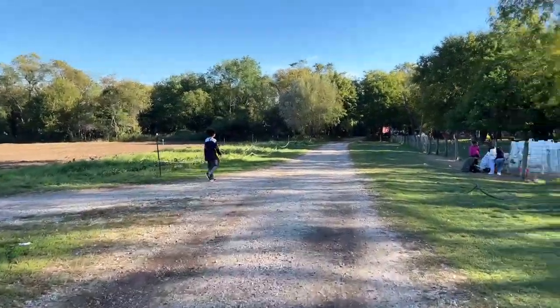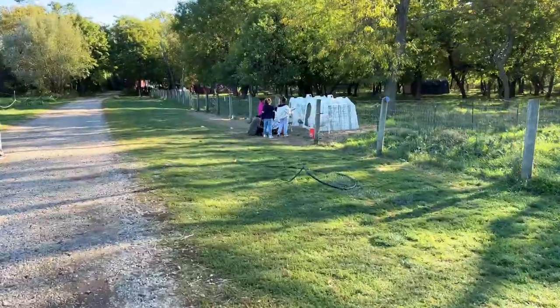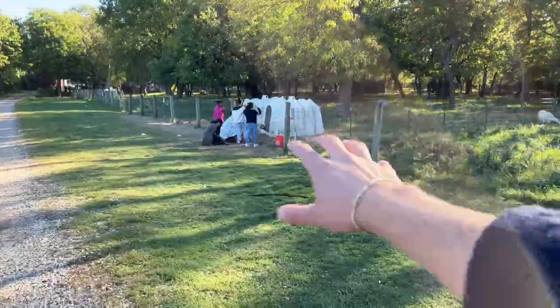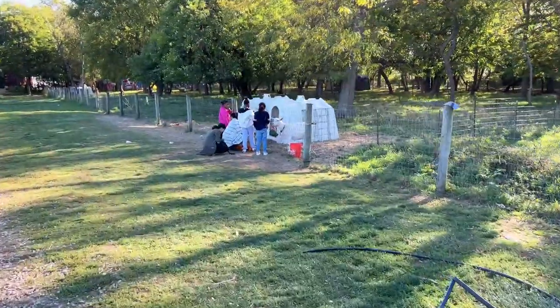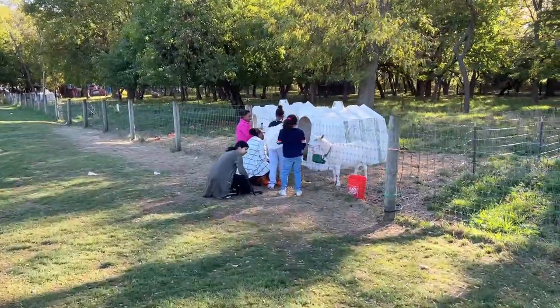Here are some goats. They're enjoying a nice little snack. So we're going to feed one more set of goats over here. MK says, wow, apple cider treats. Oh, yes.